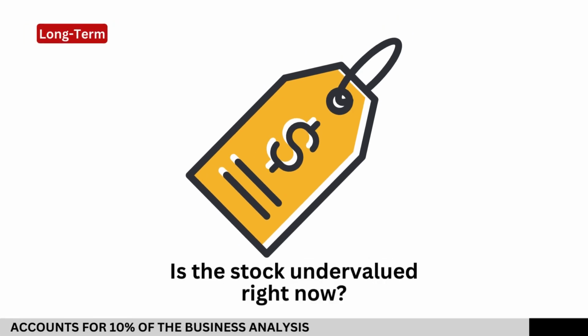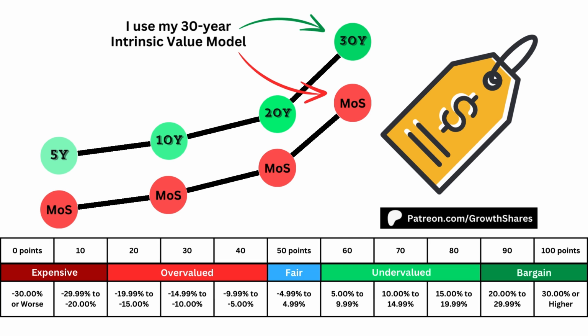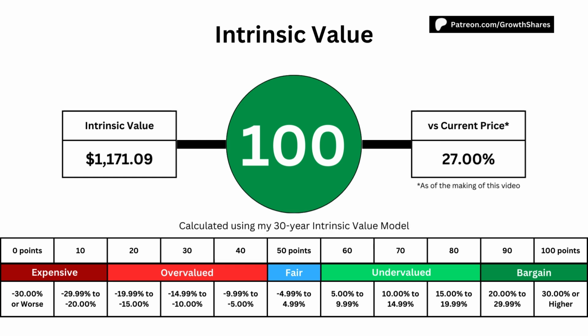Next, is the stock undervalued right now? I use a 30-year intrinsic value model with a 10% margin of safety to account for any errors. This margin is purely optional, but I like to include it in my calculations to be more conservative in my estimates. The intrinsic value is scaled from 0 to 100 depending on its value relative to its current stock price. This can range from expensive all the way to being a bargain. Taken alone, a point value over 50 means the stock is undervalued right now. But be careful because many terrible businesses can be undervalued, and it doesn't necessarily mean it's a good investment.